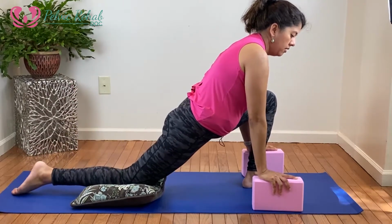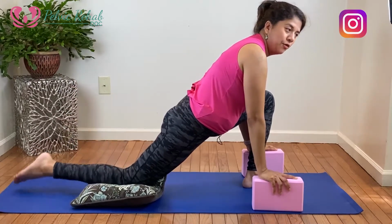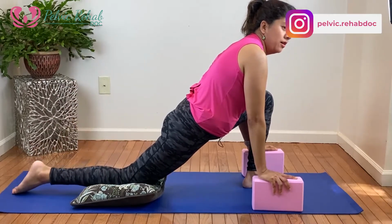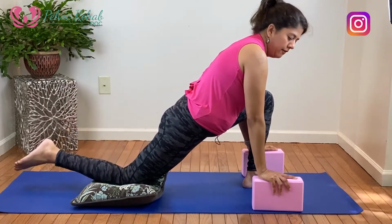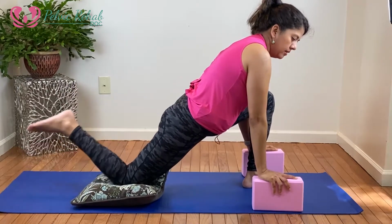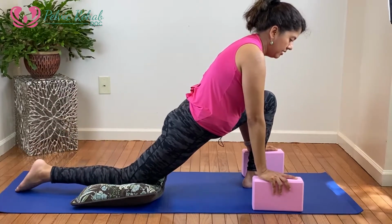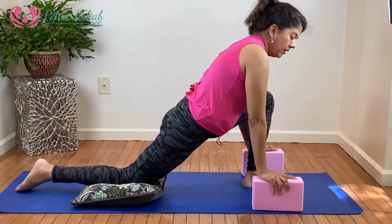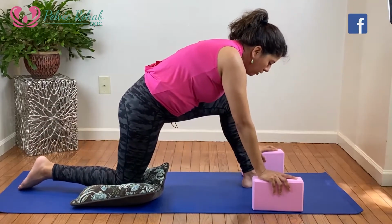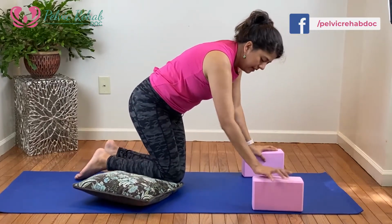1, 2, 3, yes, you feel it in your quadriceps and your hip flexors together. Beautiful. 4, 5, 6, 7, 8, 9, and 10. All right, so now let's switch sides so that we get to see what happens on the other side.